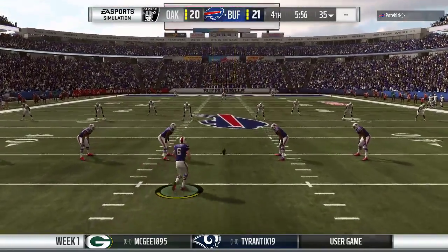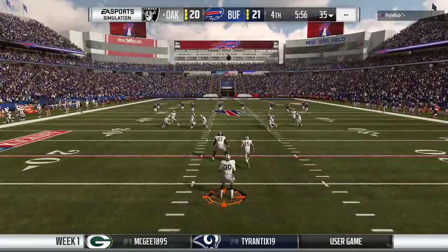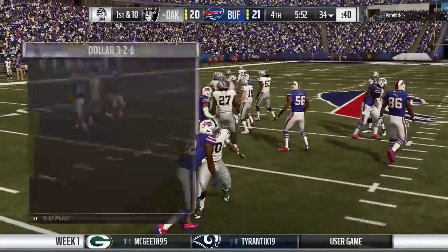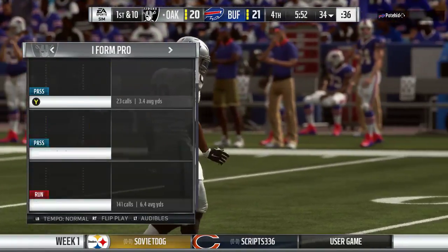Set now to kick this one away, and off it goes. Fairly short kick, taking it to 14 here. And they're going to start this drive in pretty good shape as they get it up past the 30. And now Oakland ready to take the field.